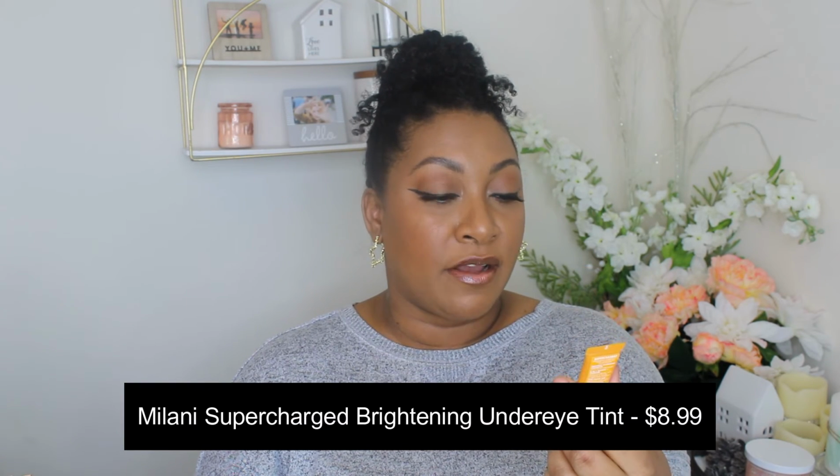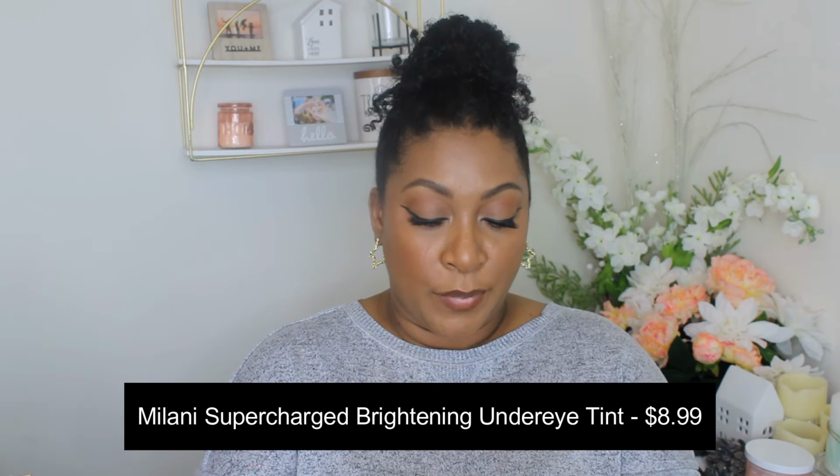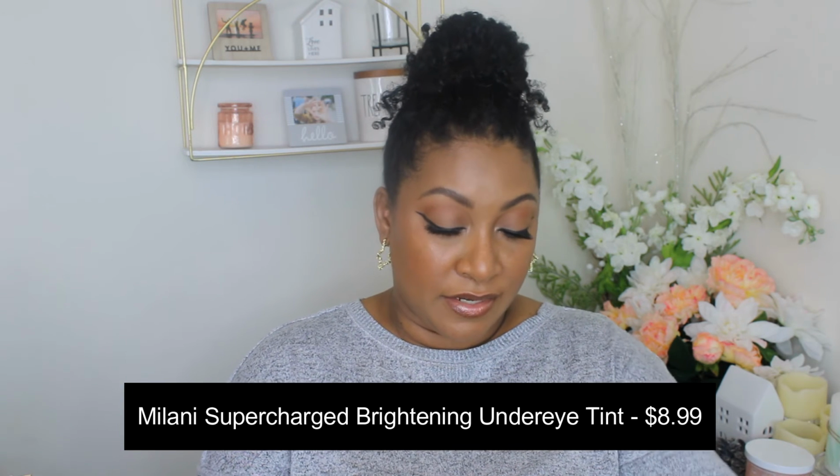Then I got the Milani Supercharged Brightening Under Eye Tint. This is the deep peach one. This is another thing that's been going viral on TikTok, and it's just a nice peachy under eye corrector. I like using under eye correctors. This one is one of the darker ones, so I think this will work really well with my skin. And again, it illuminates the under eye.